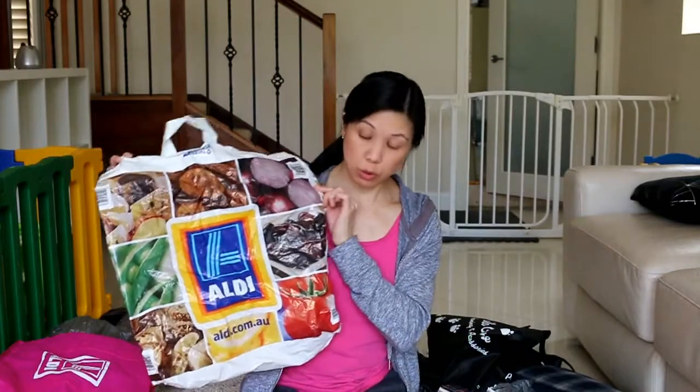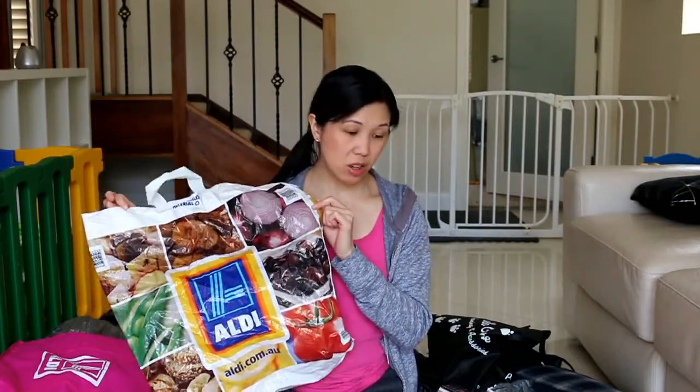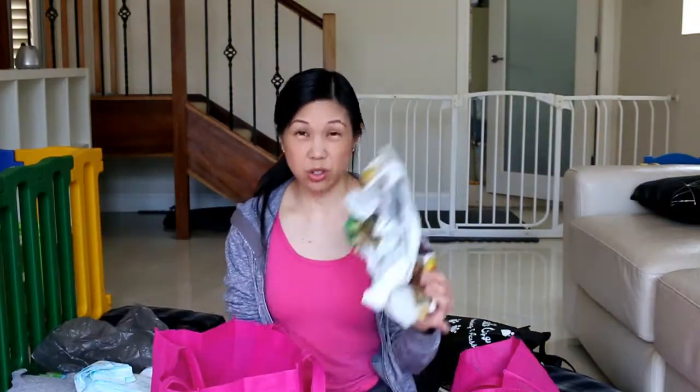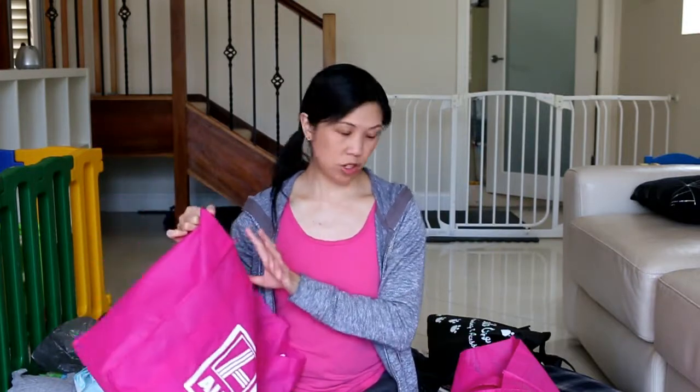Okay guys, so I've just counted up how many of these really big reusable Aldi shopping bags that I have, and I've got 10 of these, and I don't think I've ever used 10 of these in one shopping trip. I've culled it down to 5 of these plastic bags and 2 of these with my produce bags as well, so I think that'll be plenty.